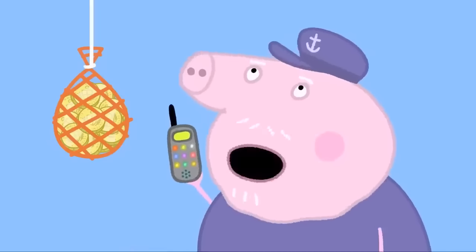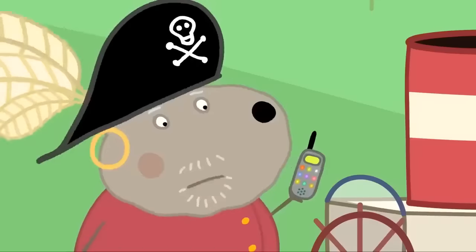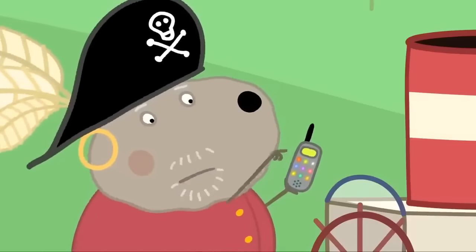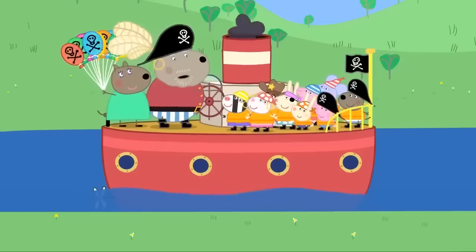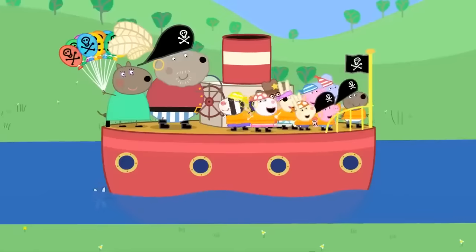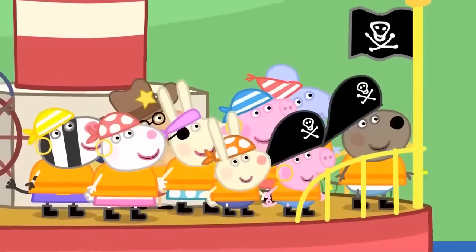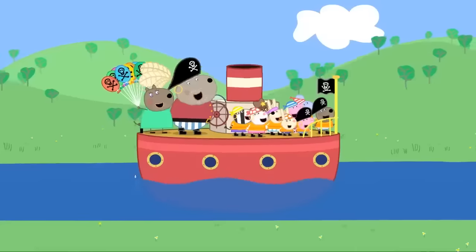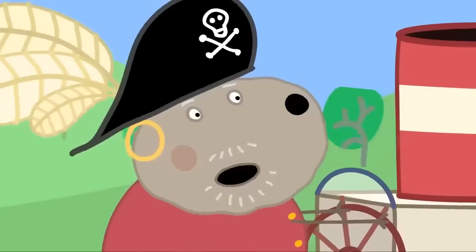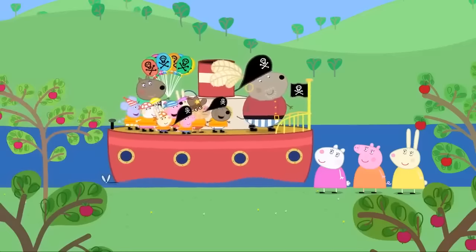Hello? Granddad Dog? I thought you said you were on your way. Yes, yes, we're almost there. It's taken a while to get my crew together. Anchors away! Full sail! Aye, aye, Dogbeard! Jolly pirates we, that sail the deep blue sea, to find the golden treasure, full sail, aye, aye! Land ahoy! The children have arrived at Grandpa Pig's orchard.